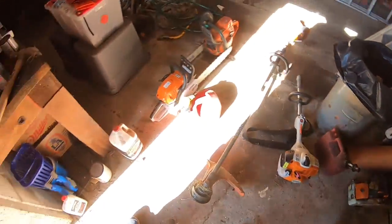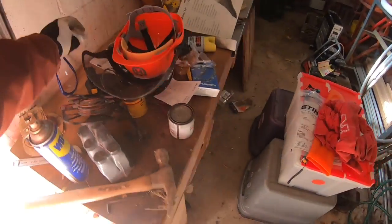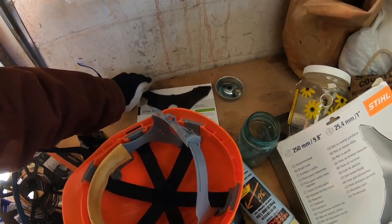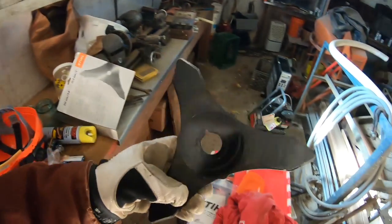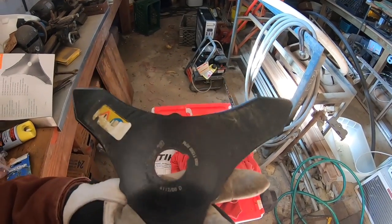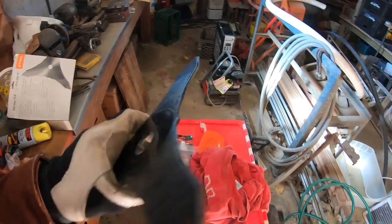Moving right along in the wonderful world of taco. You guys might have remembered I found an attachment for my weed whacker, and I was talking about putting on that guy. This is actually it. I found this at the flea market for a whopping $1. And as you can see, I did use it. See, it's all nicked up.